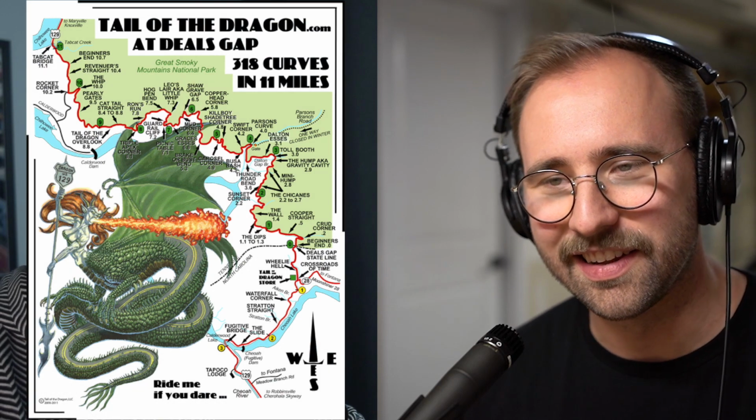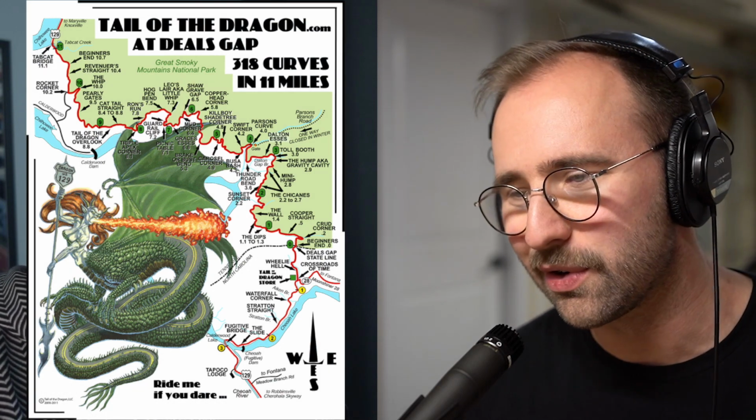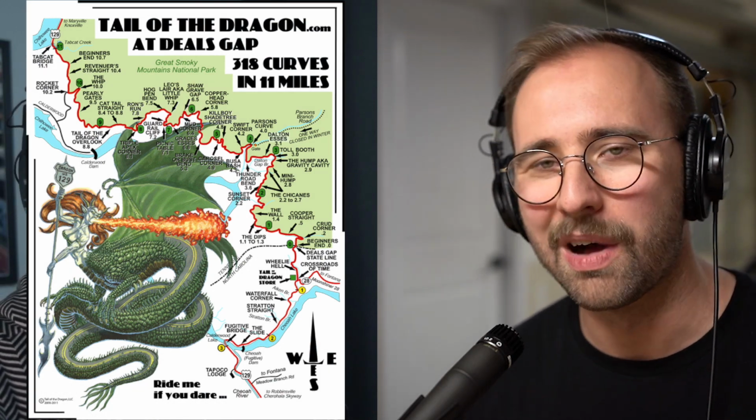Tail of the Dragon. Yeah. What is this? Some context: it's a crazy mountain road that's basically 13 miles of autocross, and it is insanely tight. It's a second gear road, 100%. You do not get out of second gear. Maybe you could get to 80 on the road, but it's insane. It's a lot of fun, especially in slow little Miatas.